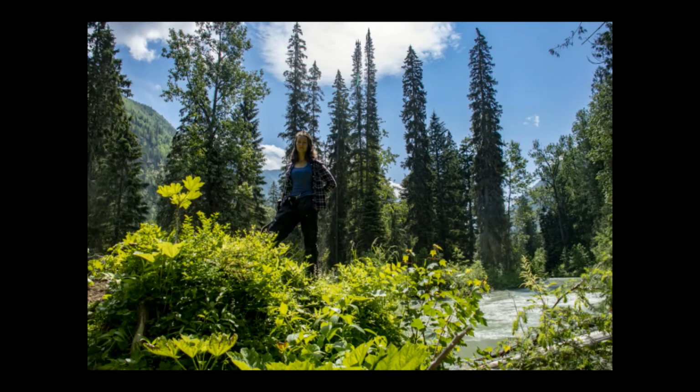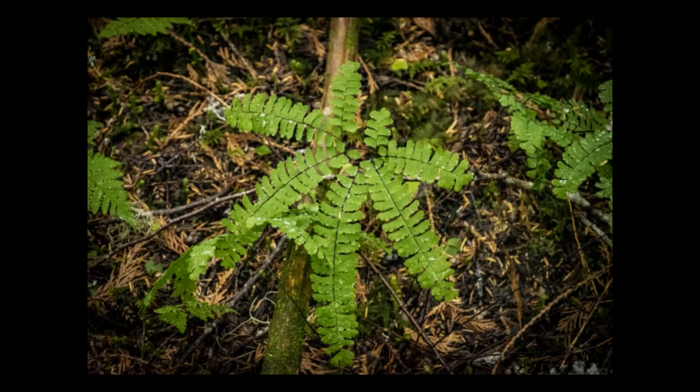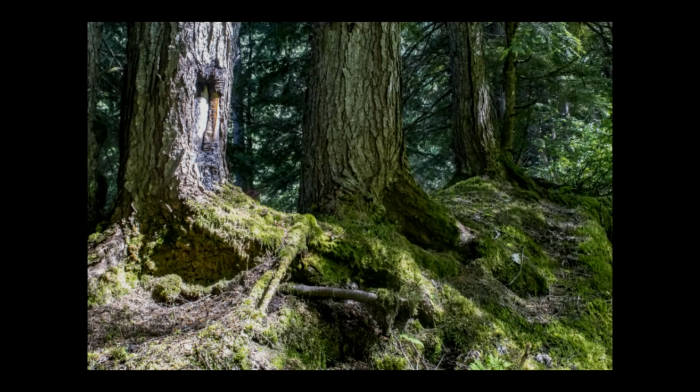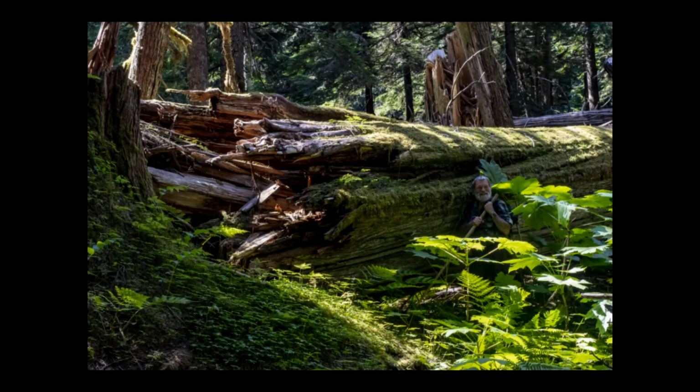So it's crucially important to preserve these last intact and resilient ecosystems. And this Rainbow Jordan wilderness that we're showing you today is one of such few remaining similar ecosystem types that it could provide significant refuge for some of the species that depend on this ancient inland temperate rainforest ecosystem. These are some of our highest biomass forests, and so they are also some of the greatest carbon sequestering forests in the world.